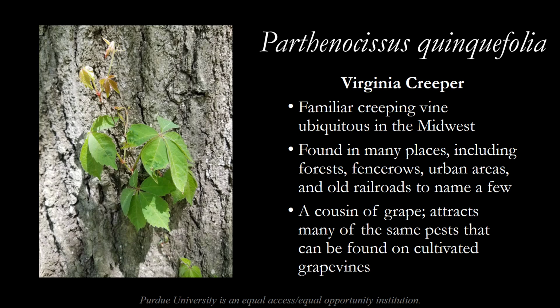Virginia creeper is a familiar Midwest vine that is a member of the grape family. This familiar creeping vine is pretty ubiquitous in the Midwest and can be found in many habitats, including forests, fence rows, urban areas, and old railroads. This cousin of the grape plant attracts many of the same pests that can be found on cultivated grapevines.